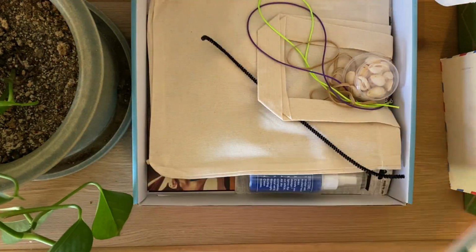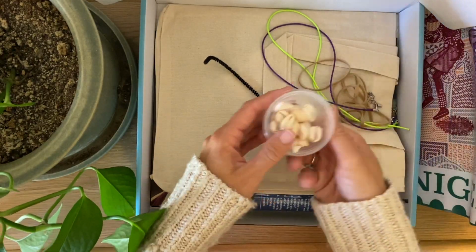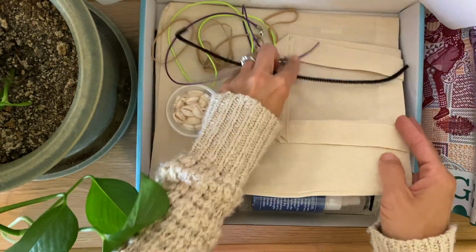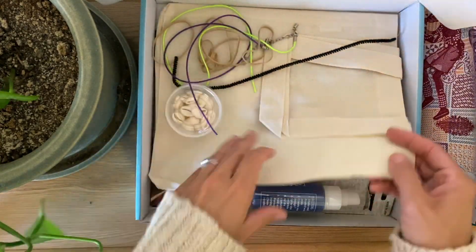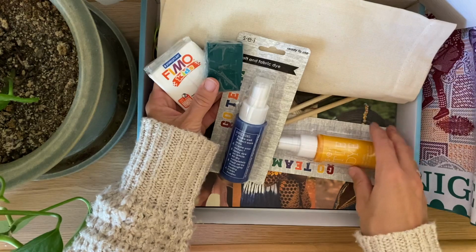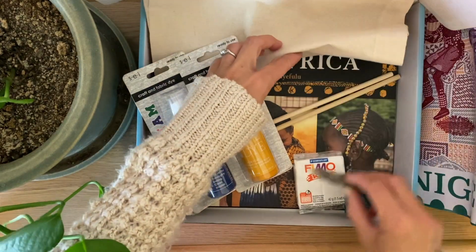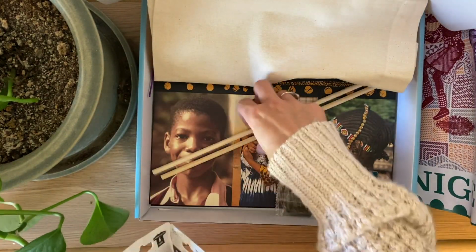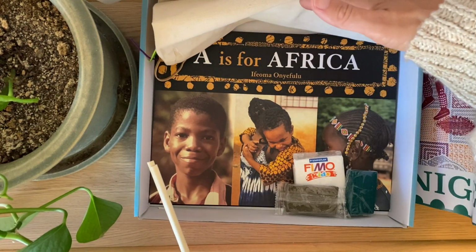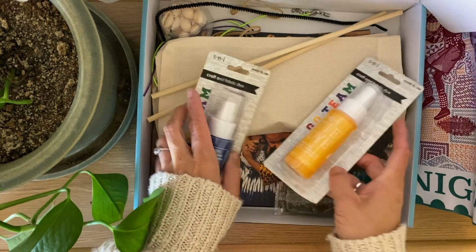And then it's nice and minimal, but we always love what comes with it. So here it looks like it's some jewelry making pieces, a little tote bag, probably to decorate. And then it comes with just everything that you need. The paint, the clay. I don't think that there's been a time where we needed to supplement with other household items. And then there's always a book. And it's usually a really good book that comes with each crate. Yes, very happy with Little Global Citizens.